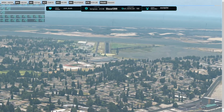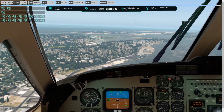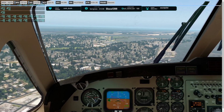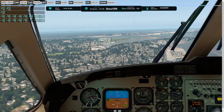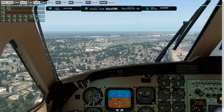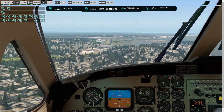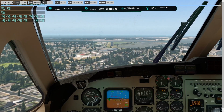A little bit high. I got 4 whites. 1,000 feet to minimums. Speed's fine, so I'll start trimming out here. Have to add in some power. 500 feet to minimums. Got one red.